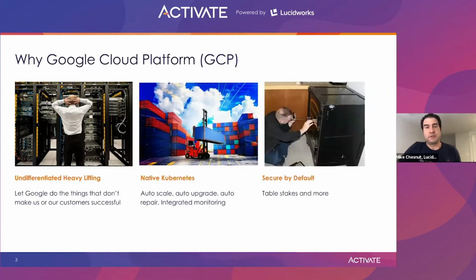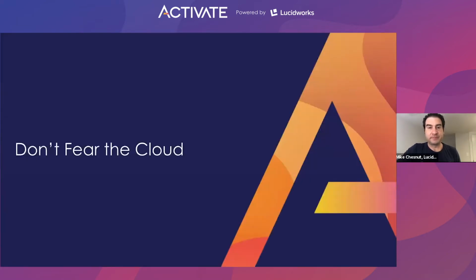And then GCP is also secure by default, and we inherit a lot of security controls beyond just the table stakes of security. There's physical security in the facilities, but there's also the fact that data is encrypted by default, and that security is really the first design principle of all of GCP. And Tiffany will dive into some of that a little bit later.